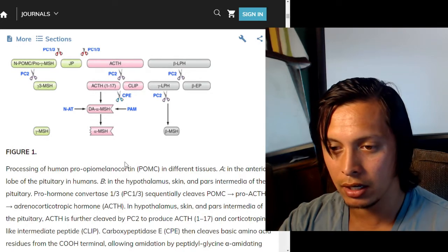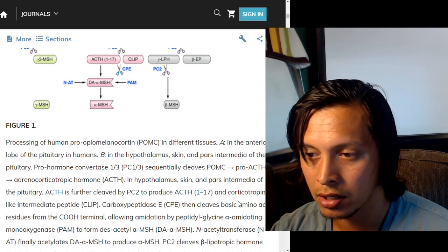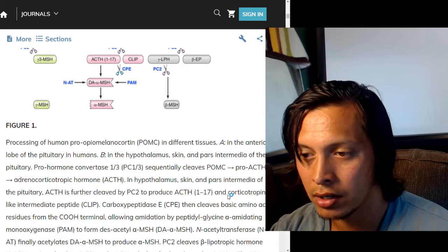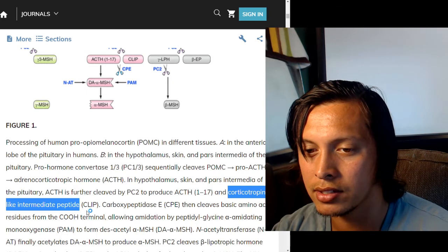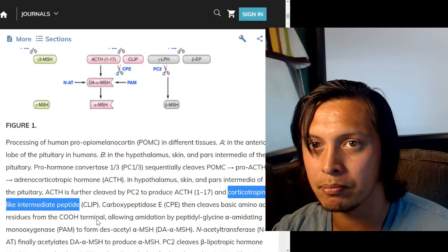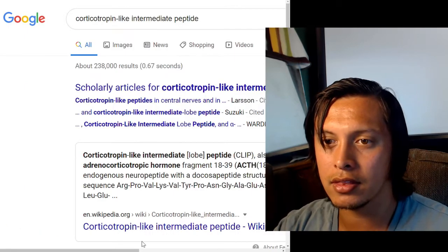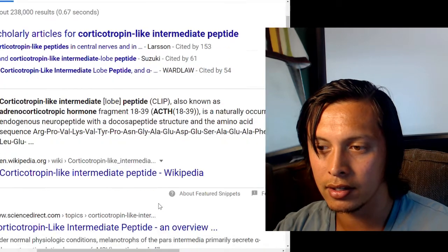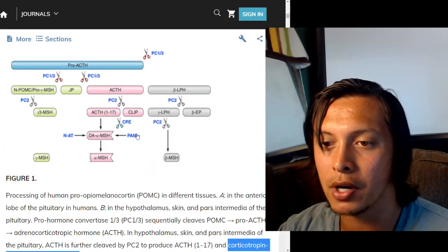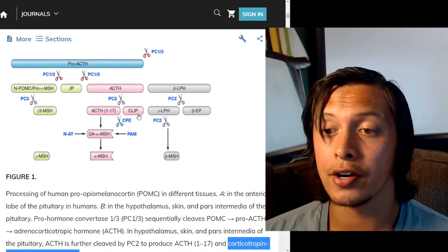Wait, really? 1 second. Okay, so this is a different clip, but I will get back to that later because that looks like, yeah, so that's completely different. So just know that this is another protein or another peptide hormone.